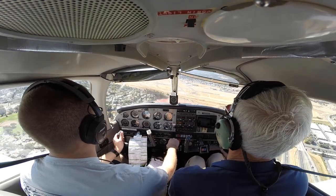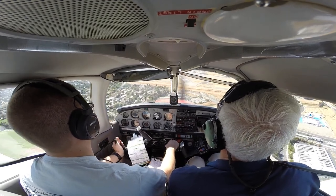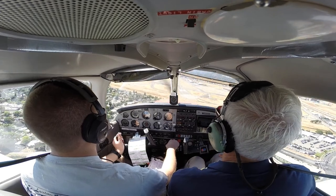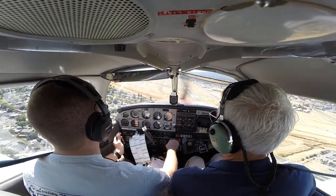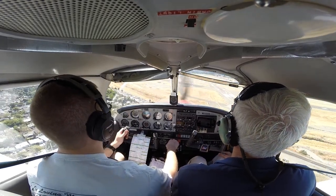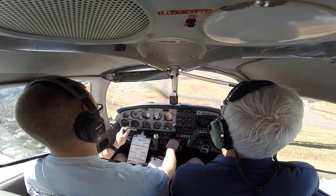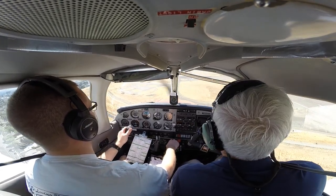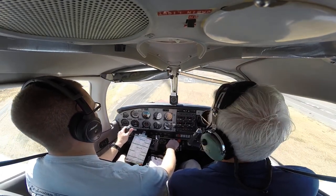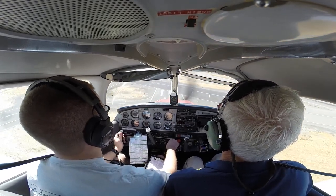You don't even need power now. Too fast though, so right. Didn't work. Still can't get that slip thing down. A wing down and just a lot of rudder. Just like this. Okay. So just more rudder is what I was missing. Airspeed looks good, airspeed looks good, okay. A lot of airspeed. Not much wind.